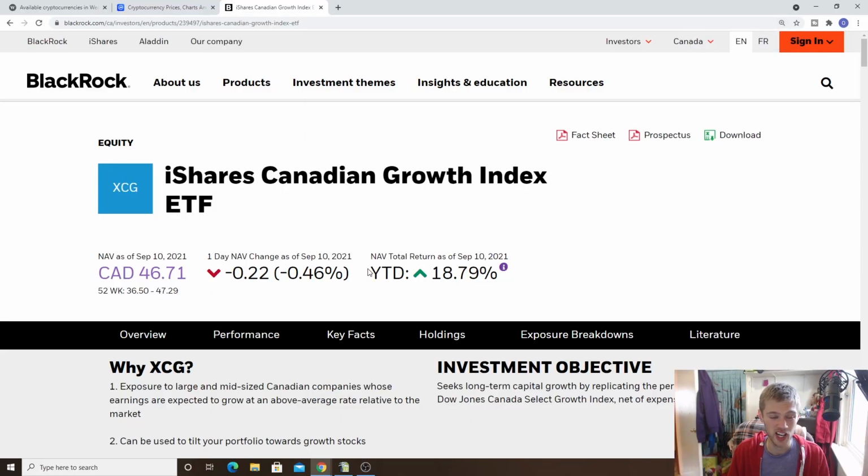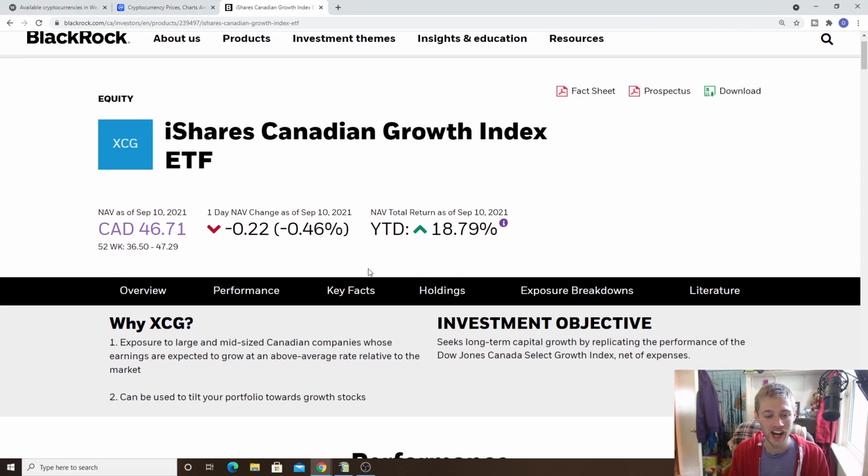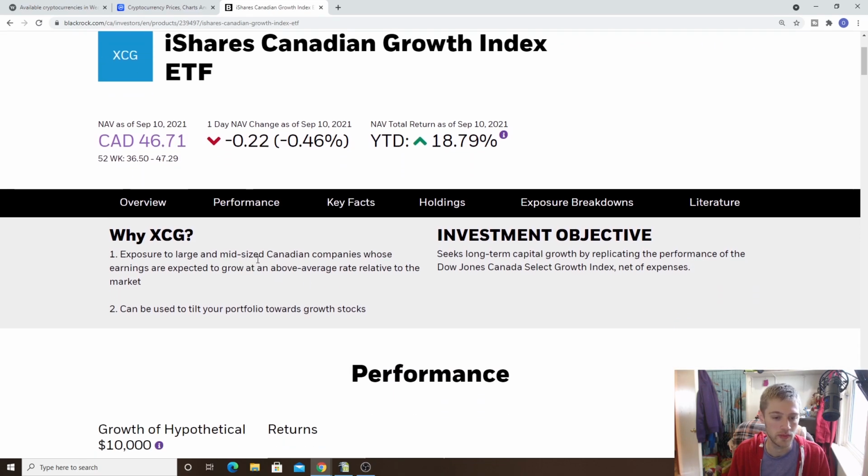So the second growth-based ETF I'm going to be talking about today is going to be XCG, and this ETF is going to be focused on companies that are consistently growing their earnings over time. Alright guys, so the next one we're going to talk about is XCG. You're going to notice that the X is going to be a common theme with these ETFs, and this is going to be exposure to large and mid-sized Canadian companies whose earnings are expected to grow at an above average rate relative to the market.